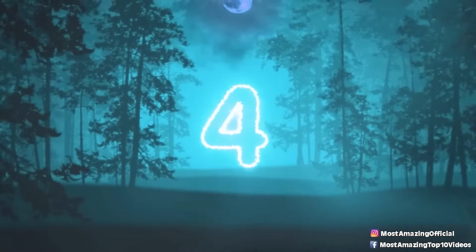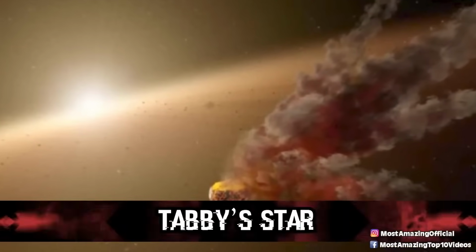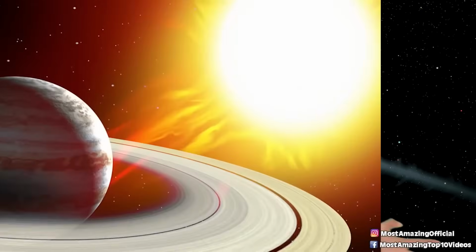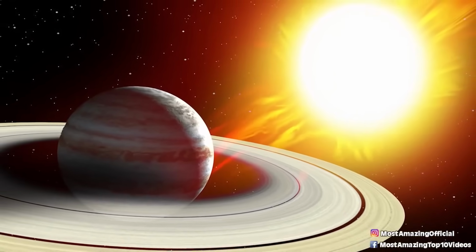Number 4. Tabby Star. Tabby Star is an F-type main sequence star in the constellation Cygnus, approximately 1,470 light-years away from Earth. Tabby Star is one of the most exciting NASA discoveries. According to Science Alert, Tabby Star is a yellow-white dwarf star with random dimming. Some believe that Tabby Star is a planemo, or a moon that has escaped its planet.